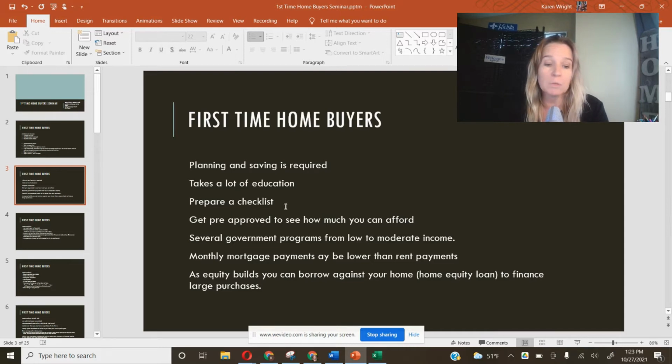I'm not saying it's always the right move to buy a house for everybody. I mean, if you don't think you're going to be there long, it's more of a longer game to build some equity with the house. But again, in Wichita, Kansas, it's pretty amazing what you can afford out here. And then, of course, as equity builds, you can borrow against your home.